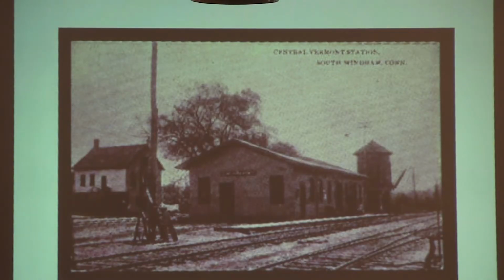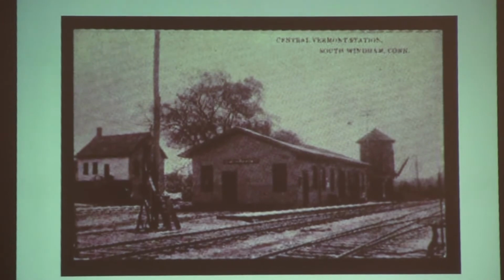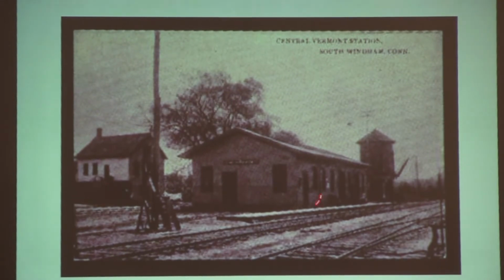A later picture of the station. They moved the water tower to the other end. House is still there. Same little brick station building. Quite a few tracks, really, for the area.